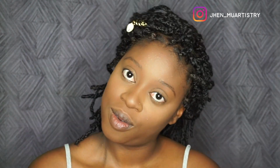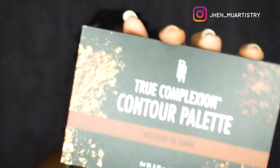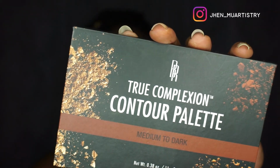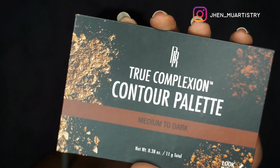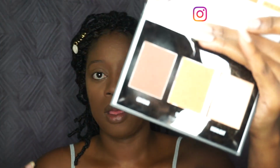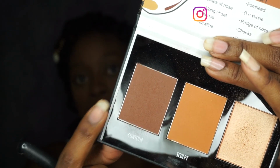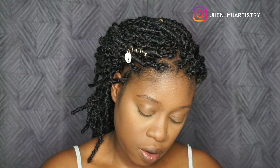To contour, well not contour, to bronze, I have been loving the Black Radiance True Complexion Contour Palette, and this is in the shade Medium to Dark, and this is what it looks like. So I'm taking this shade and I'm just going to bronze my face. I usually use the CoverGirl Ebony Bronzer, but I haven't used that in a while.